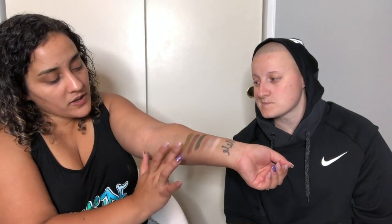Okay. Next? Yep. Next is Potion. Ooh, that's a good one. Right there. It's almost like an army green, but not quite. I like that color though. And only because it's not a color I had before. I don't know if the color really shows up. It's interesting.